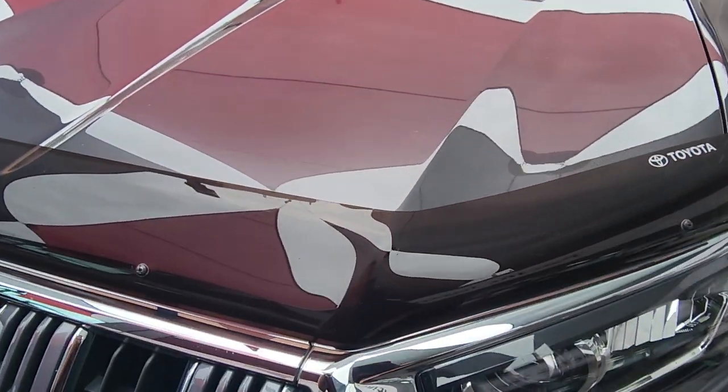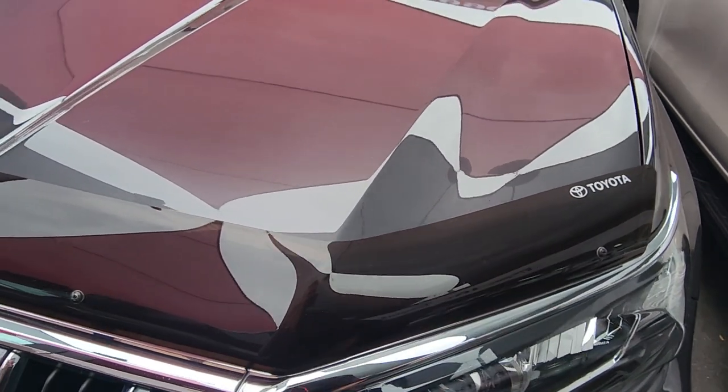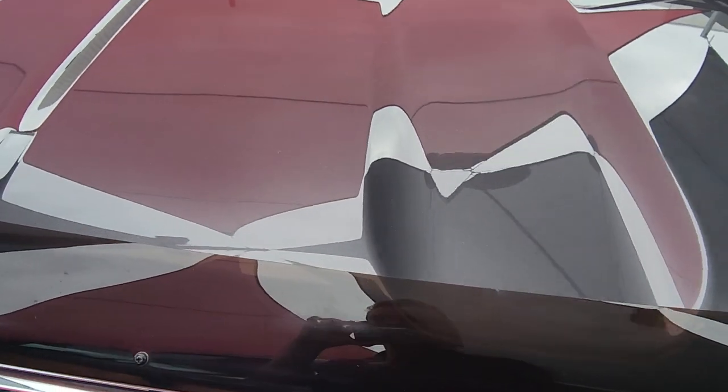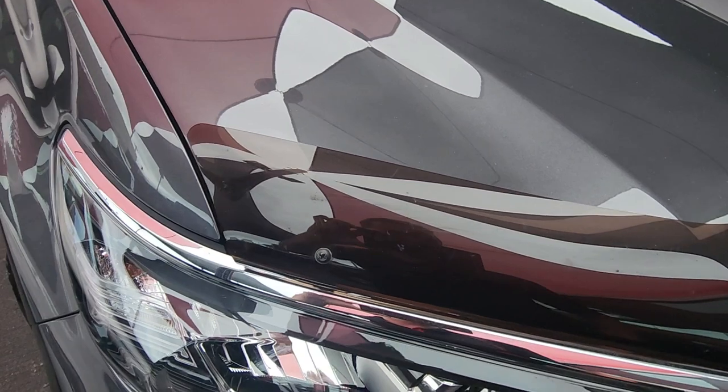Just down to that actual bonnet protector. A couple of tiny stone chips just in the actual protector itself, not on the actual plastic itself. Same just there, a couple of little marks. So a few tiny little marks in the protector itself, but not actually in the paint behind it. So it's obviously done its job, which is awesome.